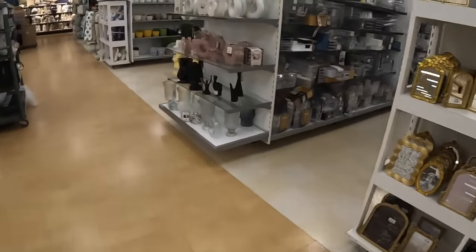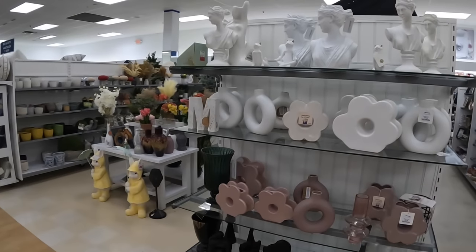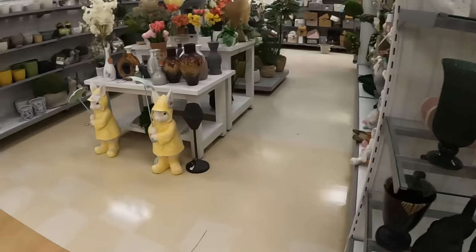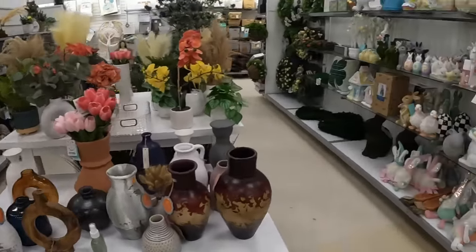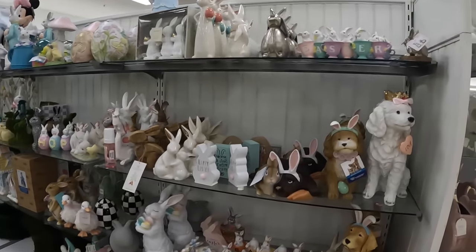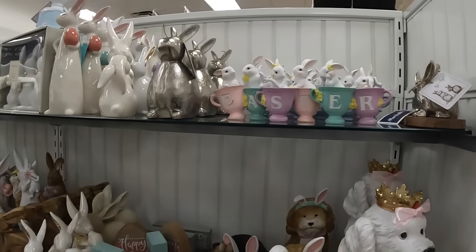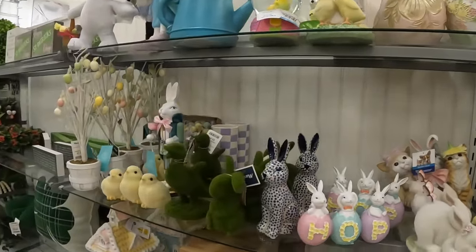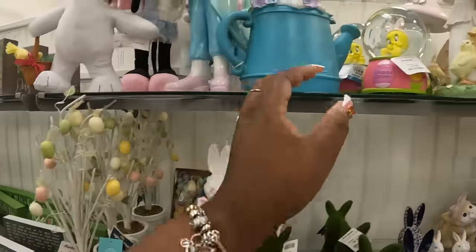All of the cute mirrors. Let's see. The flowers, the black and white. The bunnies. Easter. Oh, she is so cute. I thought she was cute the first time I seen her. Oh, look at Tweety Bird. These are seven. $15.